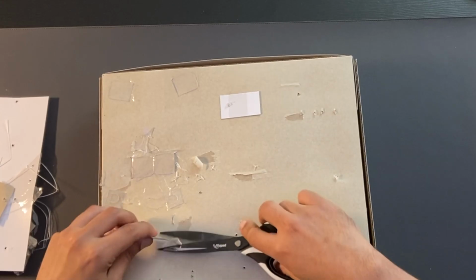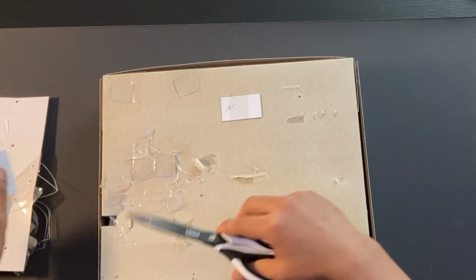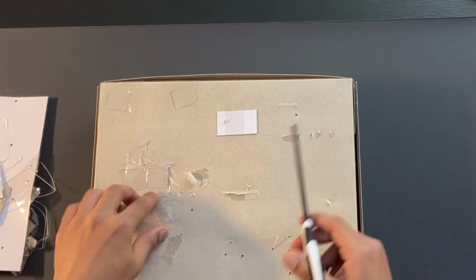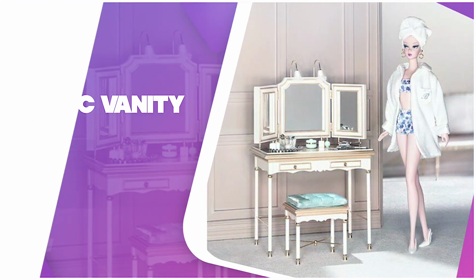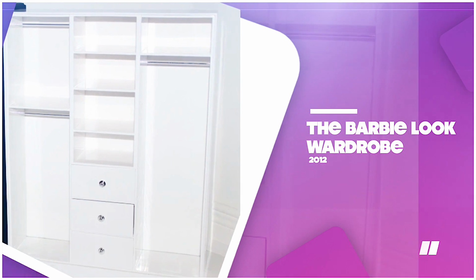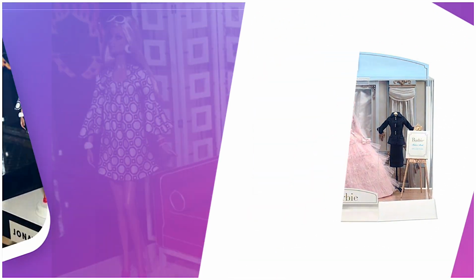So, in addition to bringing fashion bags, the idea would be for them to also bring furniture. Another situation that also brings me a little bit of anguish is that we don't have a lot of collectible furniture within the Barbie Signature line. Of course, we had one other piece, which was the dresser that was released by the Fashion Model collection. We had a closet that was released in the Look line some time ago. We had a case for the Fashion Model collection as well.